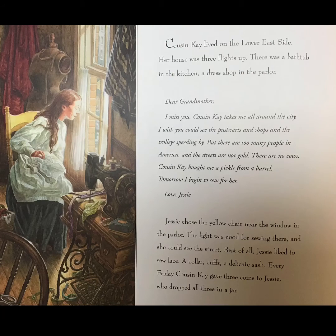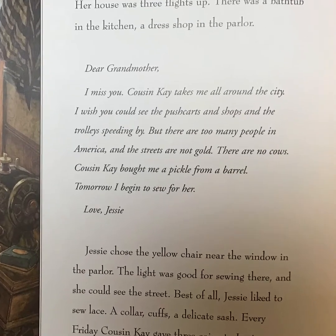Cousin Kay lived on the Lower East Side. Her house was 3 flights up. There was a bathtub in the kitchen, a dress shop in the parlor. Dear grandmother, I miss you. Cousin Kay takes me all around the city. I wish you could see the push carts and shops and the trolleys speeding by. But there are too many people in America, and the streets are not gold. There are no cows. Cousin Kay bought me a pickle from a barrel. Tomorrow, I begin to sew for her.